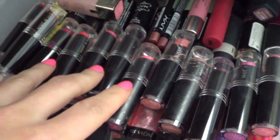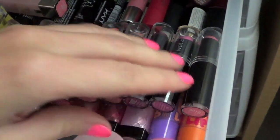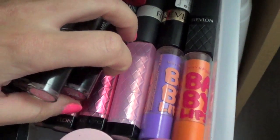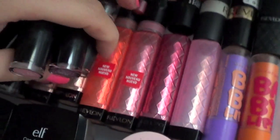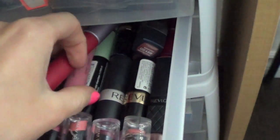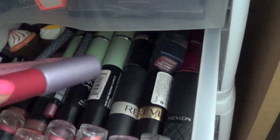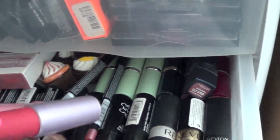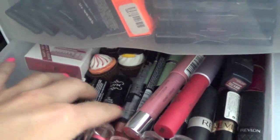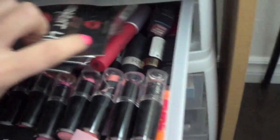Then I have all my Wet n Wild, only a couple dollars at Walmart, and they're like one of my favorite lipsticks. And then underneath those I have some baby lips, then the Revlon lip butters, which I highly recommend. At the back I have some just lip stains and more Revlon. I have some Clinique and Estee Lauder samples back there. Just random stuff, a bunch of NYX lipsticks. So that is that.